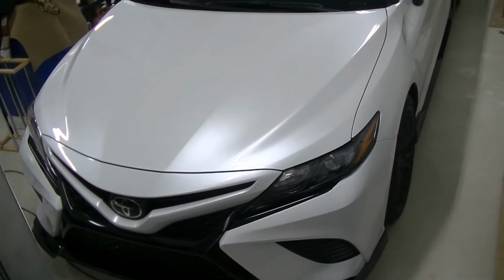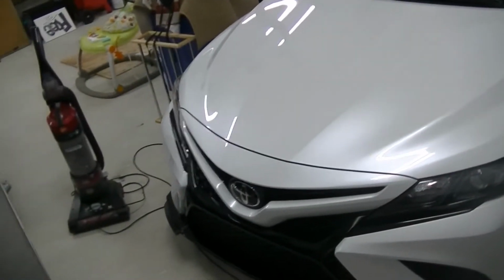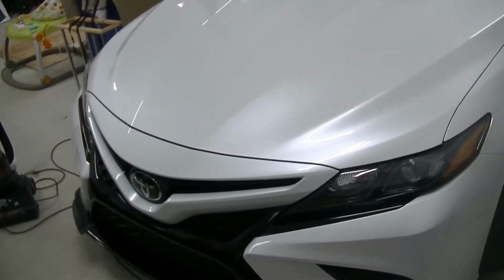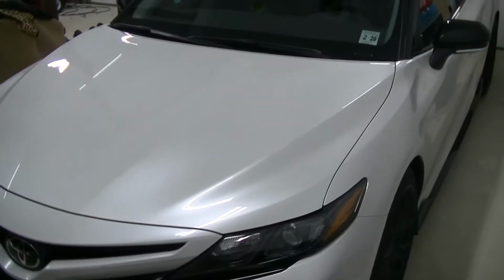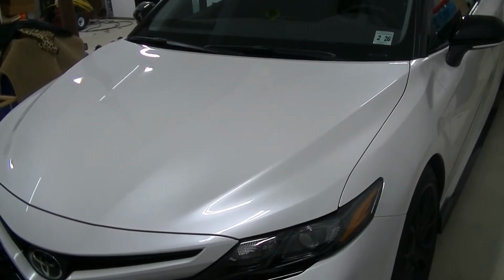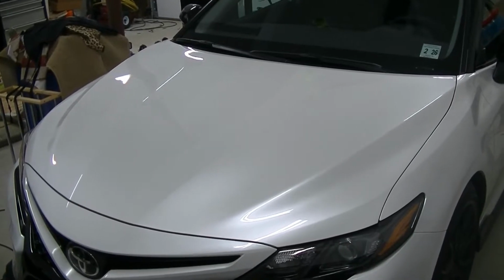Today we're going to be here again with our 2021 Camry TRD. As promised, we're going to be taking it on a ride, showing you guys what it's all about. Now before we go, I did want to reiterate some facts about the suspension and the wheels and the brakes that I mentioned in a couple of other videos, just so you have a feeling of why this car drives the way it drives.